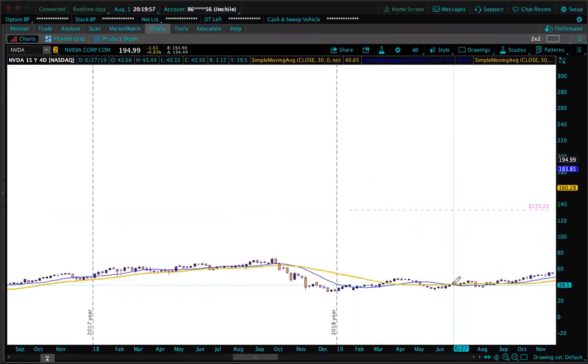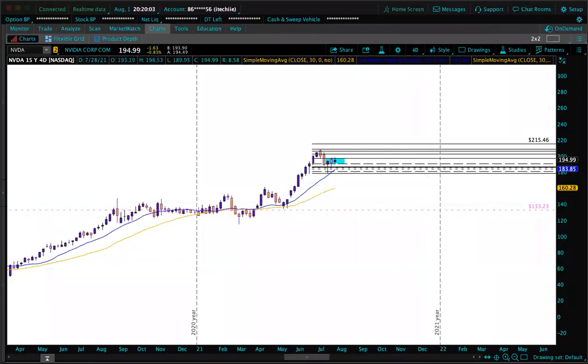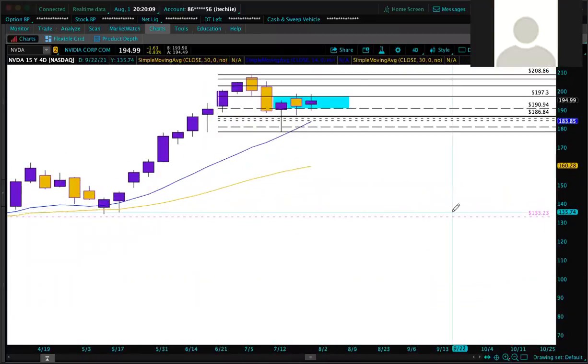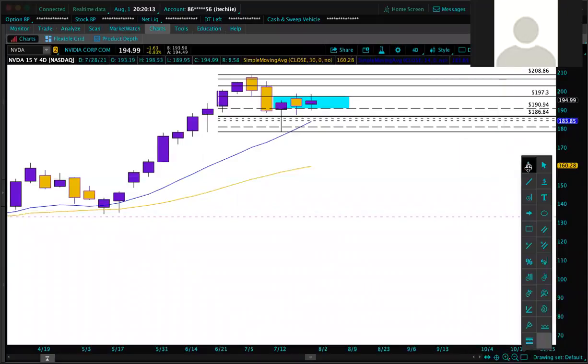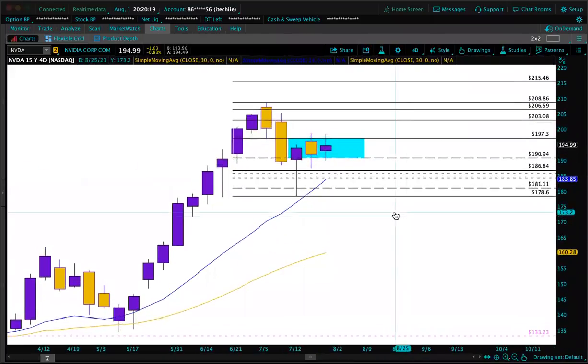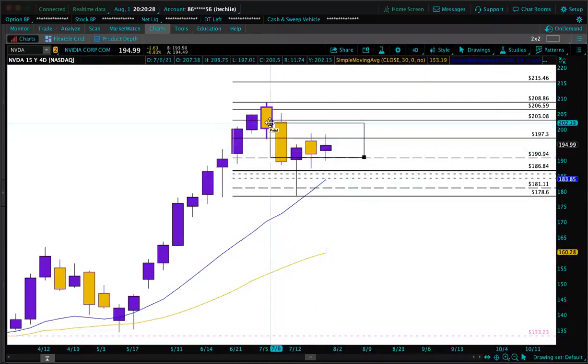If you look at the big picture here, this is pretty interesting too. This 133.23 area. But the bigger picture here, the reason I like this play so much, was because the 4D has a triple inside. And we're holding the 14 SMA as a support area. The 14 SMA is the blue line, and the 30 SMA is below that. So again, back in the big picture, we're inside this candle here. We want to see a close above this candle opening, 7/22, which is around 196.42.